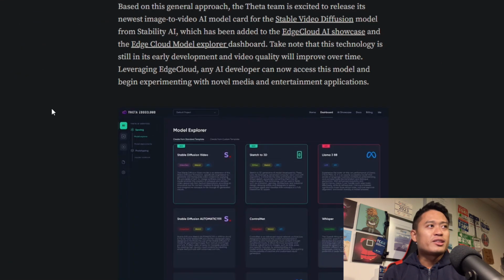Based on this approach, the Theta team is excited to release its newest image-to-video AI model, called Stable Video Diffusion from Stability AI, which has been added to the Edge Cloud AI Showcase and the Edge Cloud Model Explorer dashboard. Take note, this technology is still in early development and video quality will improve over time. Leveraging Edge Cloud, any AI developer can now access this model and begin experimenting with novel media and entertainment applications.